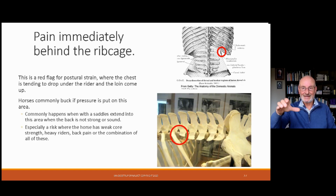Let's just go beyond the saddle contact area a little bit to just behind the rib cage, because this is going to be really important, particularly if a saddle is creeping a little bit into the line. If the horse has got a really strong, well-muscled back and is held up nice and straight, this is unlikely to be a sore area. But if it's a horse that's got a bit of a drop to its back or drops under the rider readily, then this area at the back of the rib cage, where this iliolumbar ligament and other muscles join into the back of the ribs, is very commonly sore.